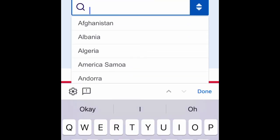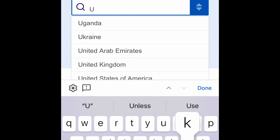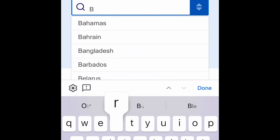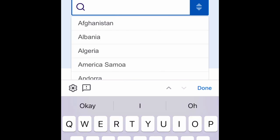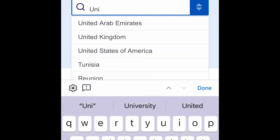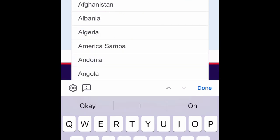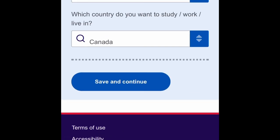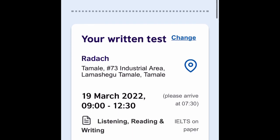Which country do you want to study in? You just choose, maybe the USA, the UK, or Canada. It's supposed to be Britain. Wait, there's no Britain and there's no UK. I'm not even supposed to use UK, I'm supposed to type the full name. So let's say Canada. Yeah, for Canada. So save and continue. Your written test, so Tamale, Industrial Lushilem, sorry, I don't want to murder the name.